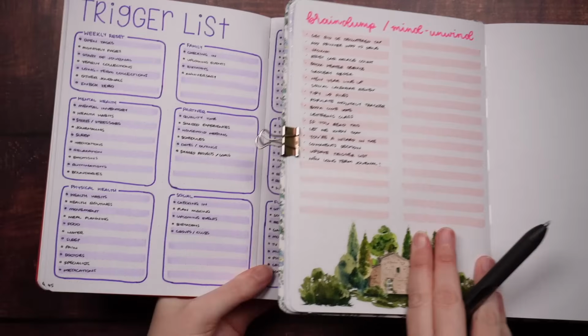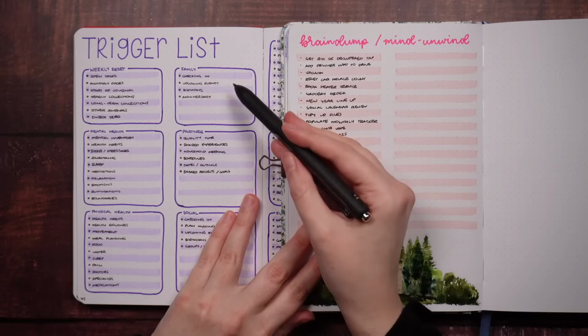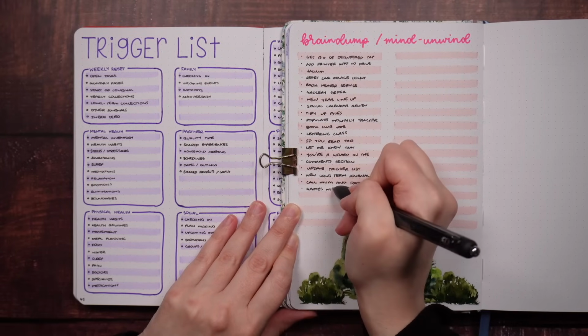But another layout that I like to use in conjunction with this is what we call a trigger list. This is another one where the name might not really resonate with you or gel with you, so some people like to call it a spark list instead. But the idea for this one is that it's just a list of prompts that help you trigger thoughts for your brain dump, or help spark inspiration for things that you could put on your brain dump.